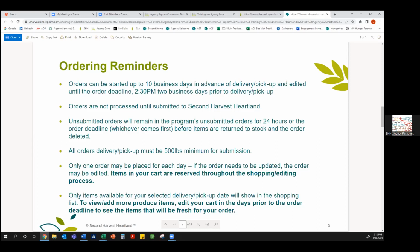We do recognize and understand that this is a change from how the previous system functioned, and we are happy to connect and talk further with you about this and how it will affect your program's ordering if you have any concerns. And then moving on to our next bullet, only one order may be placed for each day. If the order needs to be updated or edited, you are able to do that.